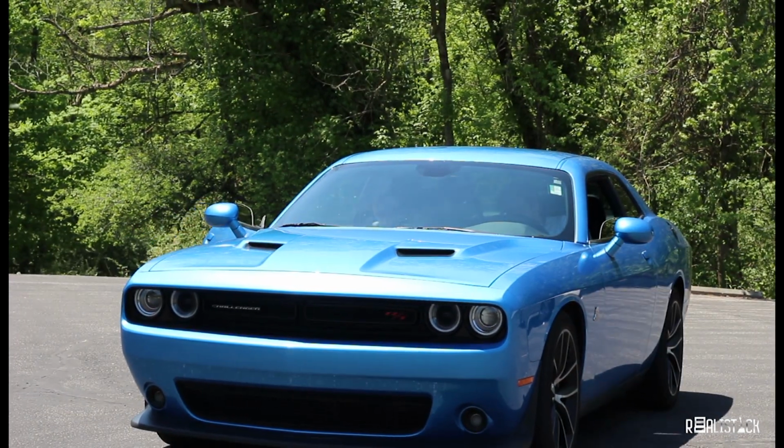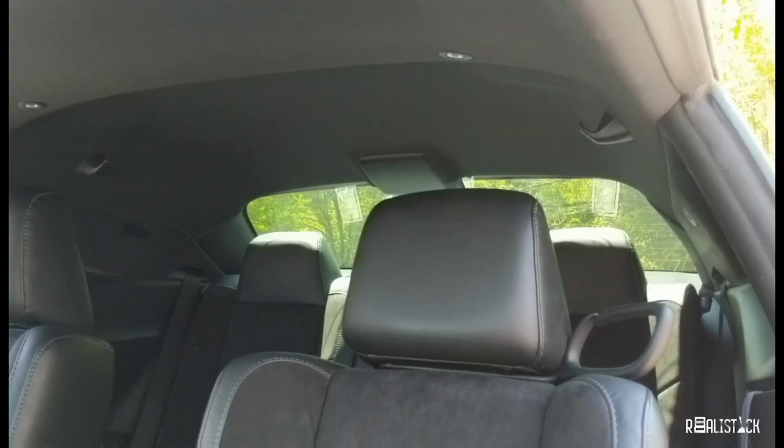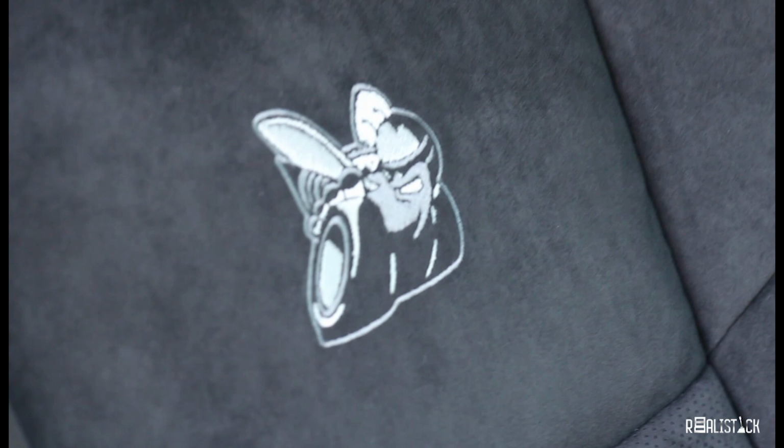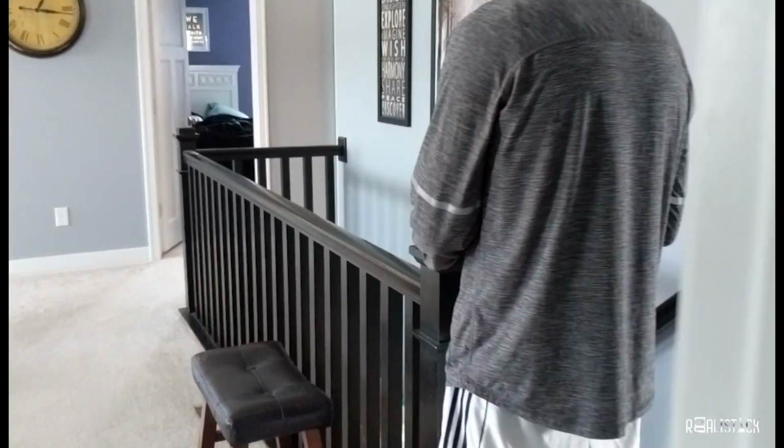The front occupants are met with some solid seats. The Alcantara material grips the driver well, and the Super B logo is a cool touch. They provide sufficient thigh support and offer plenty of bolstering without giving your kidneys too much of a tickle.